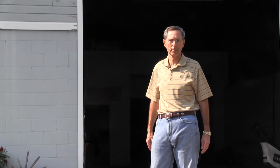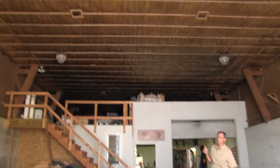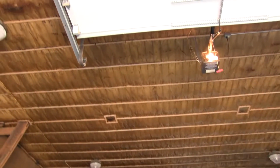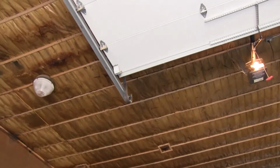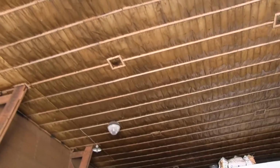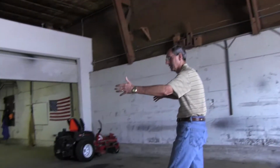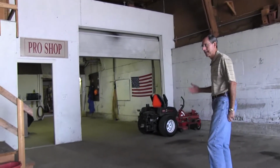You'll see it set up to support the lawn maintenance work. So if you take a look at the ceiling, you can see the insulation, probably put in the 1940s. So this was kept at probably about 60 degrees, 55 degrees when they were processing and sorting all the fruit and storing it in here. And this was just one large processing facility for probably 3 decades.